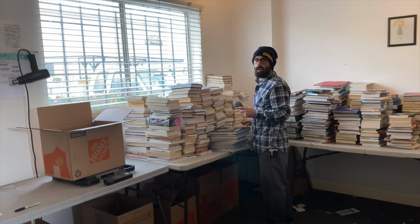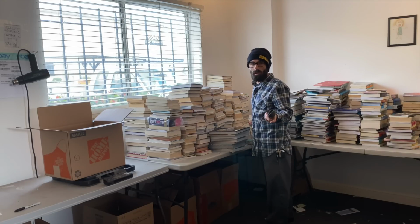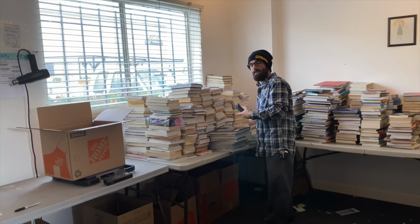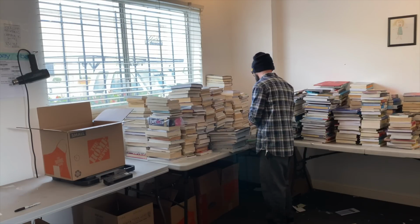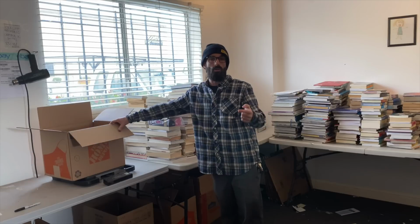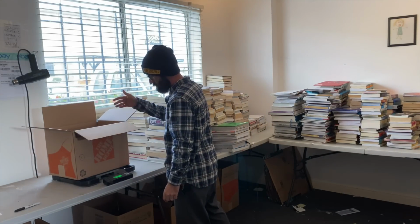Now, don't go trigger happy and scan a ton of books, because remember, you can't go over 48 pounds. So we're gonna scan what we know is definitely less than 48, then we're gonna size them up and see what happens. And of course, the scale has a timer, so right now the scale's off. So we're gonna turn the scale back on, set the box back on.